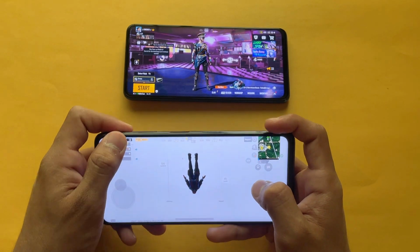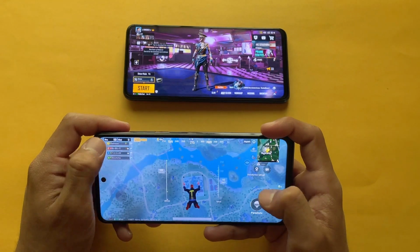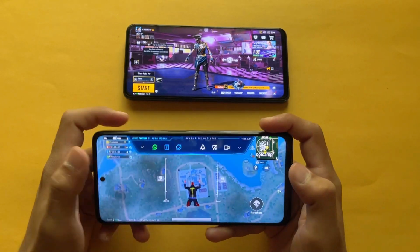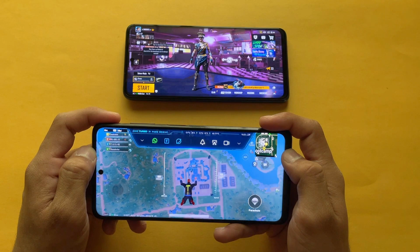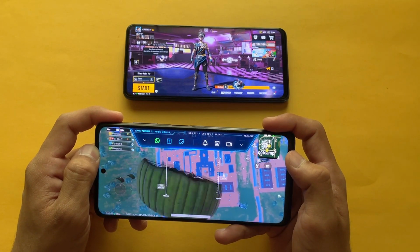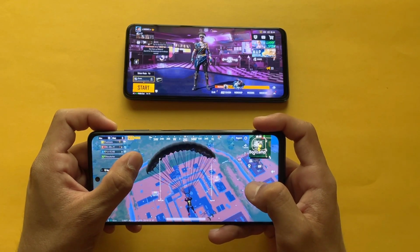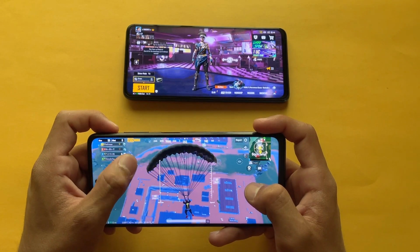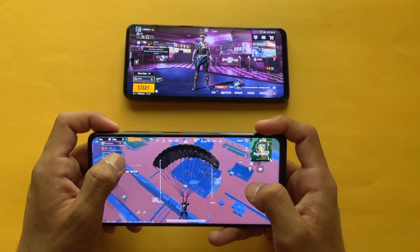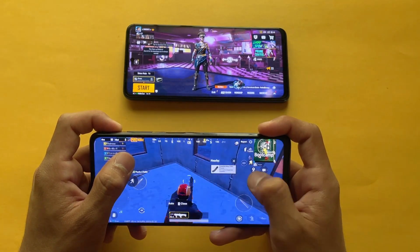Now let's see how the Poco X3 performs in the boot camp. And now we are in the boot camp, and now let's see the FPS. FPS is at full 40. And now we see a little bit of FPS drop, and you can see minimum we get a 34 FPS. So you can see that it is not really bad, but it is not as good as the Poco X3 Pro, if you watch my gaming test of the Poco X3 Pro. Minimum we get 34 FPS on the X3. So now let's play a little bit more on the X3.